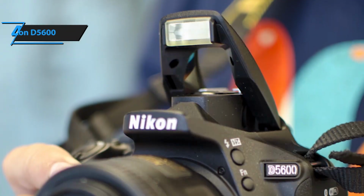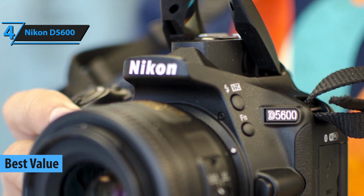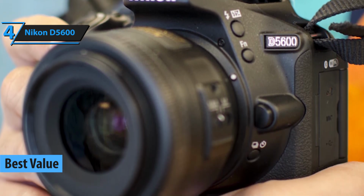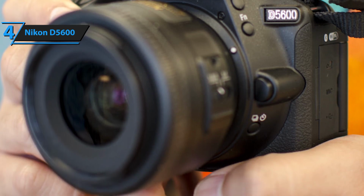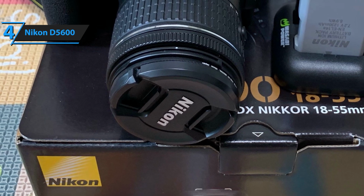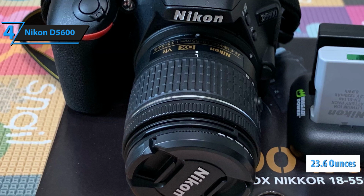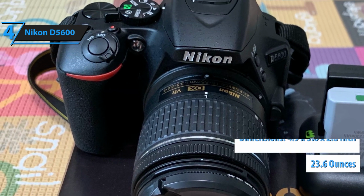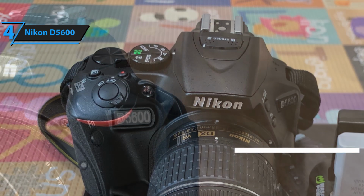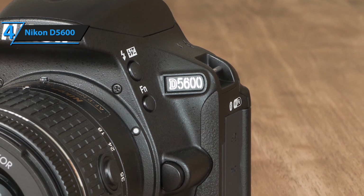After the EOS Rebel, we have Nikon's D5600 as our best value pick. Although this model is more than 3 years old, it's still one of the most potent DSLR cameras within the budget section of the market since it's packed with timeless technologies and state-of-the-art features. Just like our previous pick, the Nikon's D5600 is a small, lightweight camera. It weighs approximately 23.6 ounces, and its dimensions measure 4.9 inches by 3.8 inches by 2.8 inches. With that being said, D5600 is a perfect traveling companion, as well as an ideal camera for everyday use.